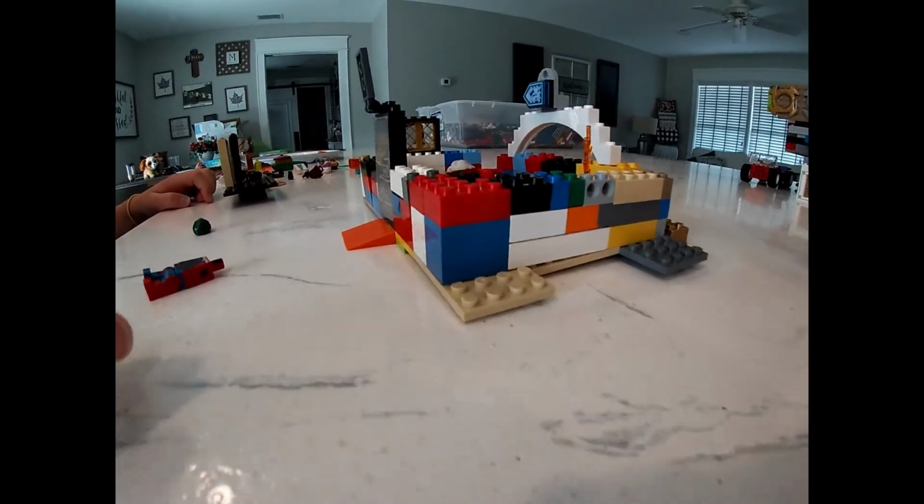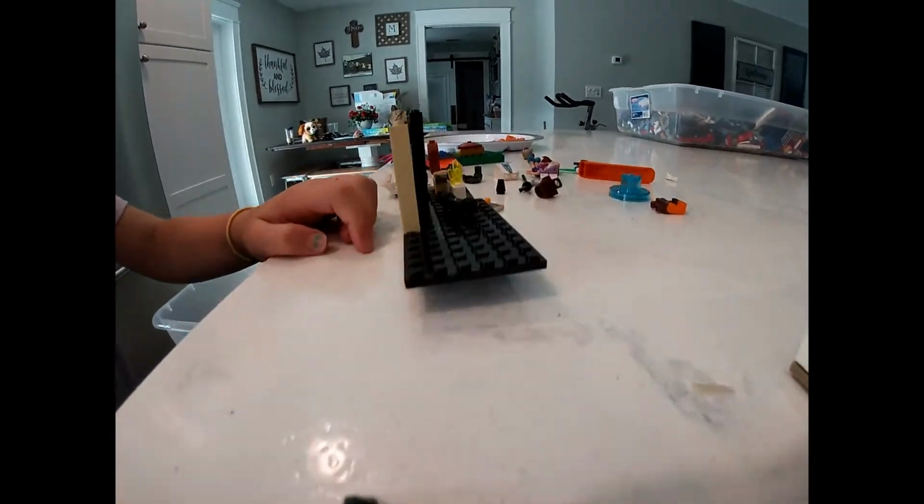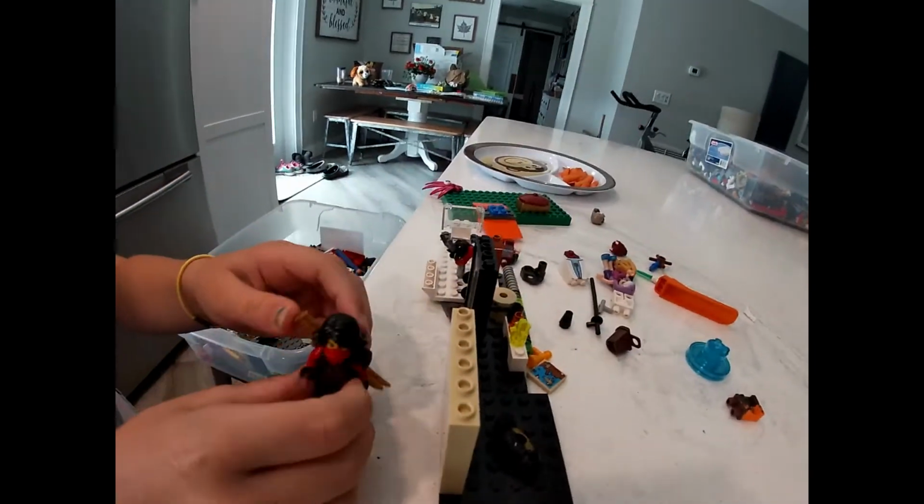Walking on over to the store, which is Mia's and Joy's. Walking on over to the house of Nia.